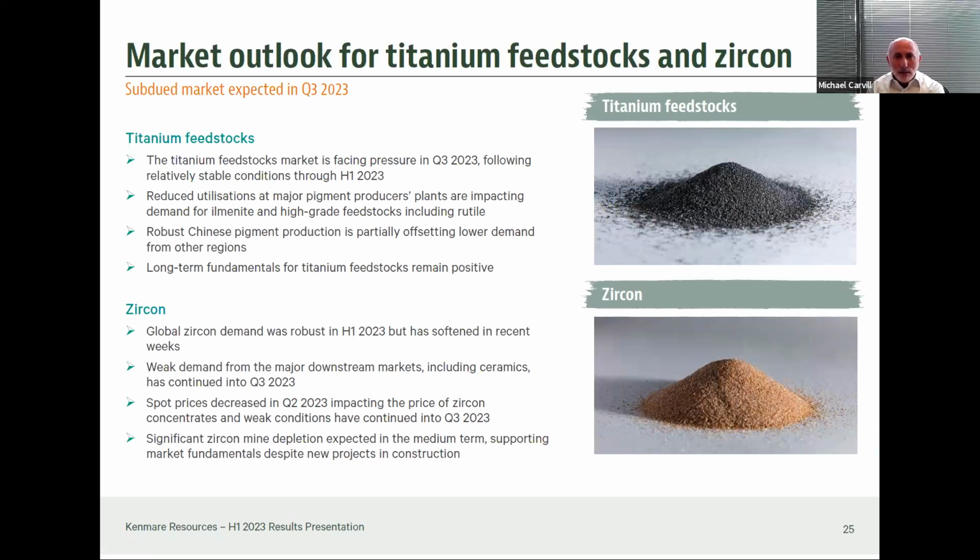So we feel that the market is continuing to hold up pretty well, and we believe that the long-term fundamentals remain extremely positive. As economies recover after this present interest rate cycle, it will become even more apparent the tightness of supply and the necessity for significant investment in new supply to provide the world with the titanium feedstocks that it needs.